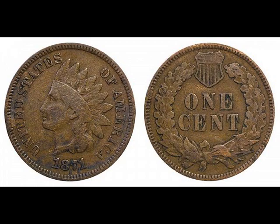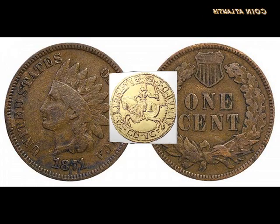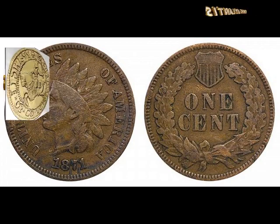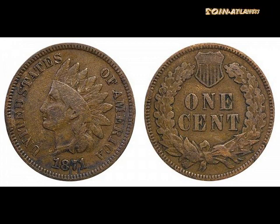The Indian cent of 1871 has one of the lowest mintage issues of the popular Indian Head penny series. In fact, from 1859 to 1876 the coin has the lowest mintage in the series. During the early 1870s, the mint melted many previously issued cents, including 1871 cents. This made the coin scarce.